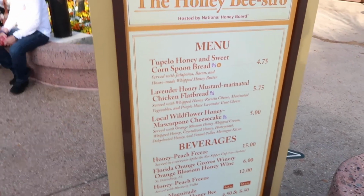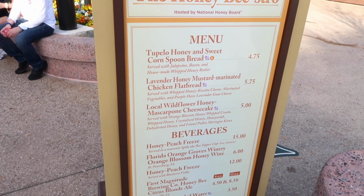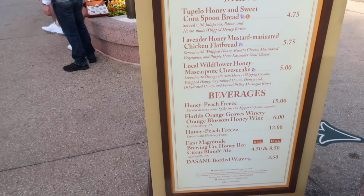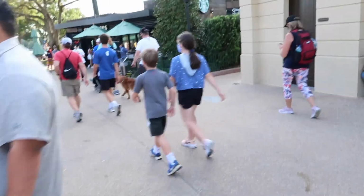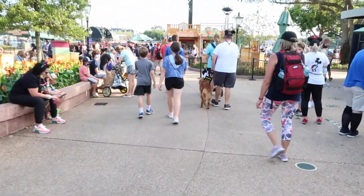Here at the Honey Bistro, they have lavender honey mustard marinated chicken flatbread. Now that sounds really good. Local wildflower honey mascarpone cheesecake. Oh wait, they have a honey peach freeze, and it comes in a Spike the Bee sipper. I don't think I'm gonna get anything now. I might come back here later. I know I'll definitely be back here in a future video. This festival goes on for a couple months, so we'll be back trying more things. I'm not in that big of a rush to try every single thing, but I'm definitely coming back there.